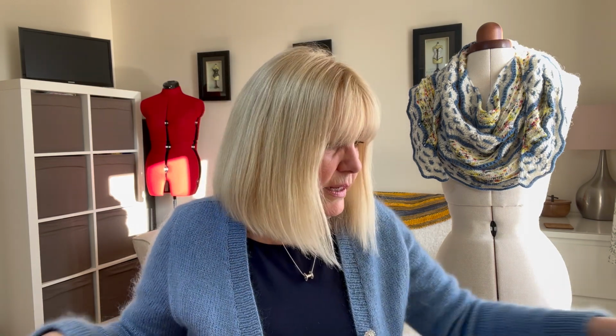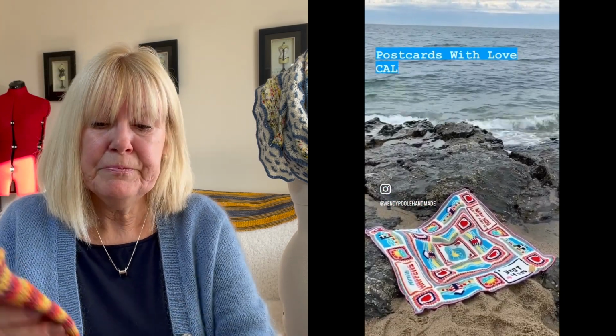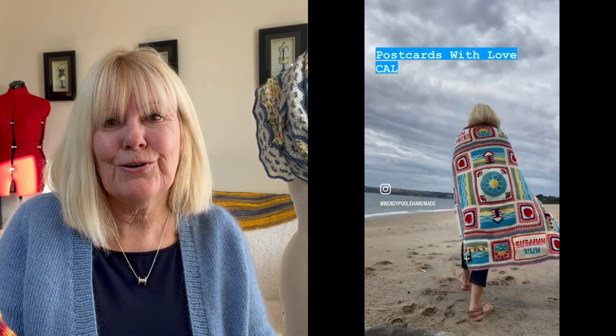So moving on from socks, I've got my crochet mojo back. It's funny, because a couple of years ago, I made a blanket, and it was a King Cole pattern by Coastal Crochet, called Postcards with Love, and it's a very beautiful blanket, but it was a big blanket, and I don't know why, I just moved away from crochet a little bit. I started noticing that I was reaching out to do knitting more than crochet, and I made a couple of crochet baby blankets for my grandson, but I was still reaching for my knitting rather than my crochet. But all of a sudden I've got my crochet mojo back, and I'm loving it. So the first thing I can't show you because it's gone.